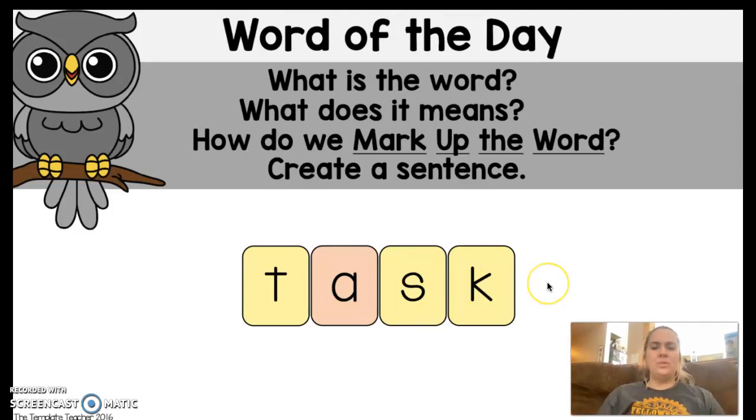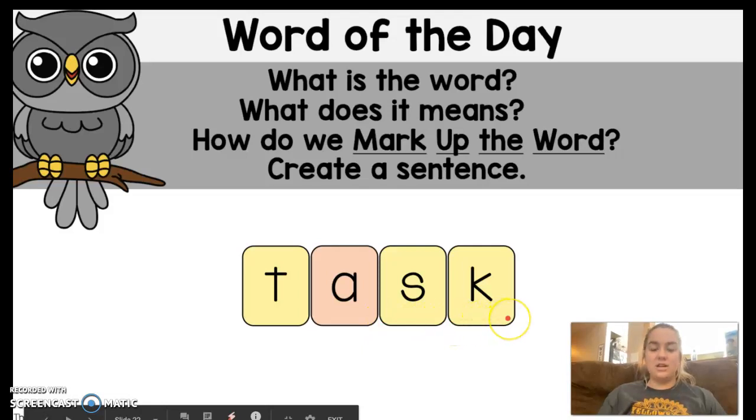How would I mark up this word? Well, since it's a blend and not a digraph, I actually get to put an underline under both the S and the K because they both get their own tap. They both get their own line. I hear S and I hear K. So I would give both of them an underline.